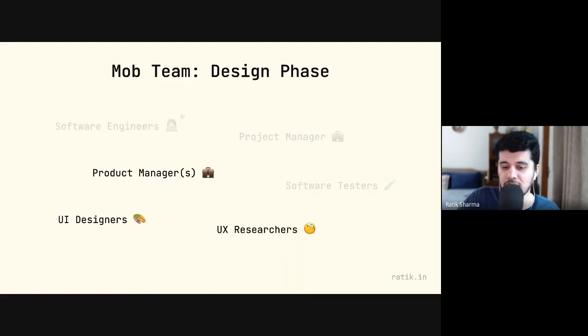Then they'll work with the designers and the researchers to design this, because we obviously need to make sure what we're shipping to users is nicely designed. So UX researchers will go out, talk to some existing hackathon goers, conference goers, and ask them, hey, do you want this feature we want to build? Do you want a way for us to, I don't know, add a Google Calendar integration into the app so that you can add the talks to your calendar?